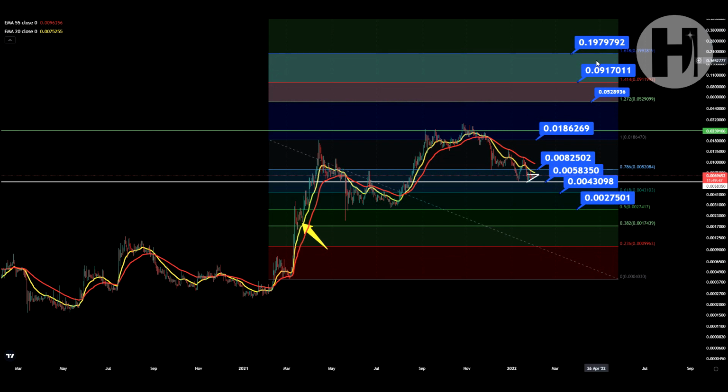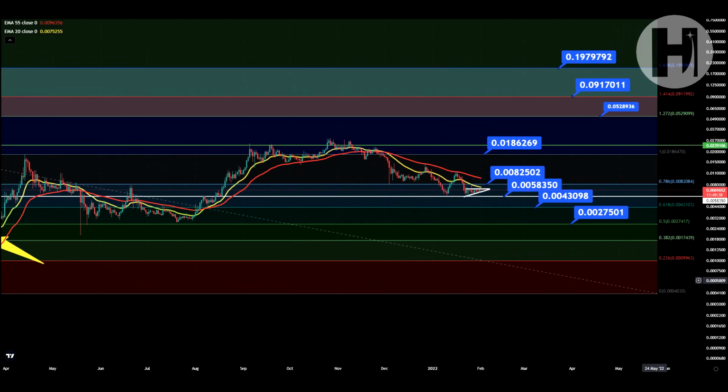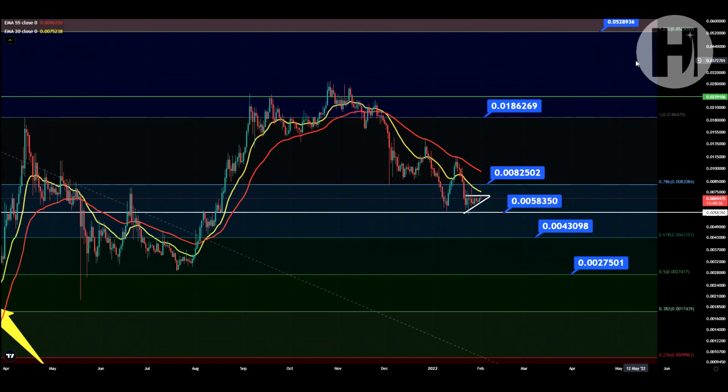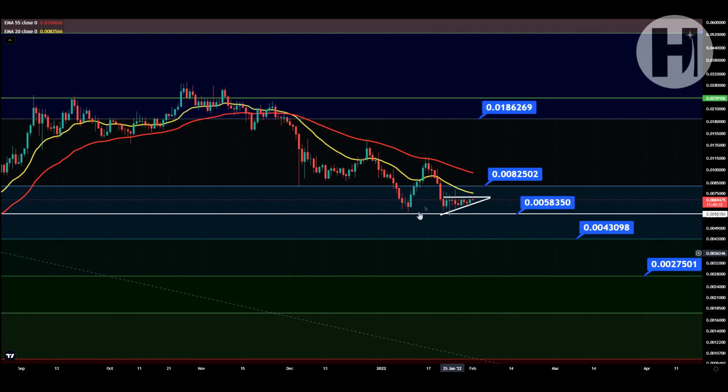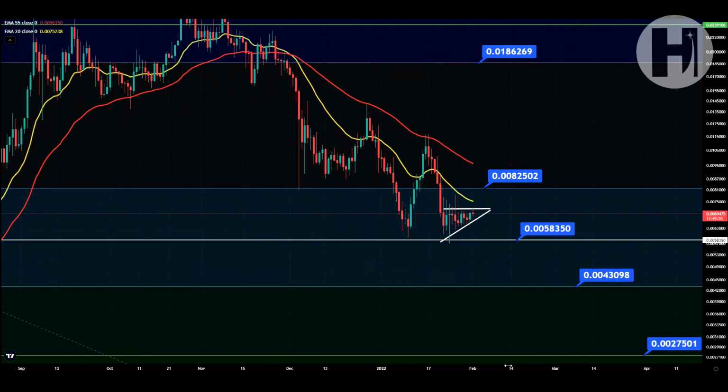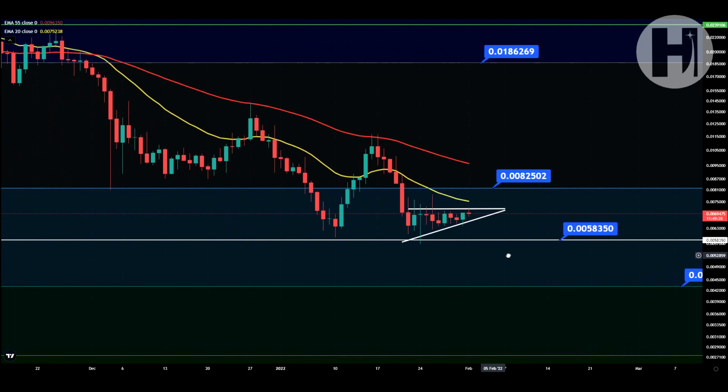But I'm going to be selling the majority of my coins at around about 20 cents, even a bit below that, because I don't want to be sitting with my coins when we get into the bear market. If you have Ethereum and you have Bitcoin, then sitting through a bear market isn't that scary. But with a lot of these low cap altcoins, it is kind of scary.